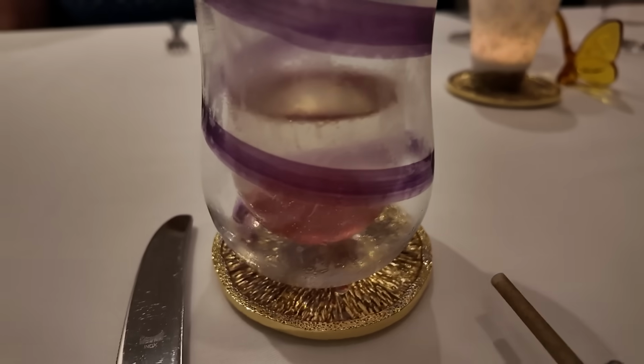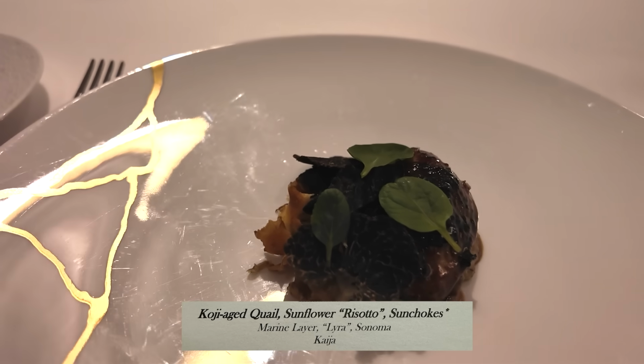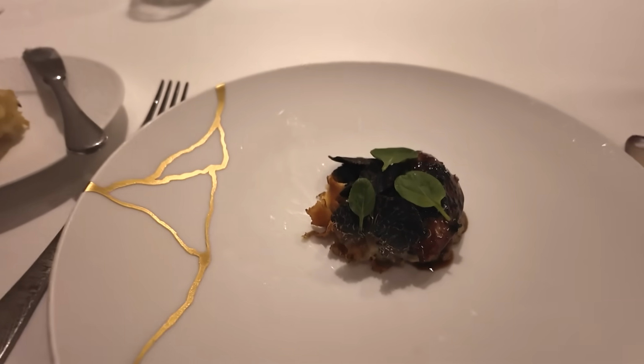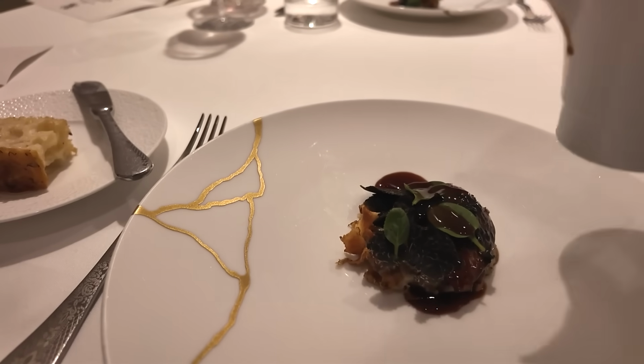Okay, awesome. Thank you. So this is the koji aged quail with sunflower risotto. So they pressure cook sunflowers and turn it into a soft risotto. And then it also has sunchokes. This quail is so good. I am in love with their pressure cooked sunflower seeds. It's like sun butter, but not quite there.